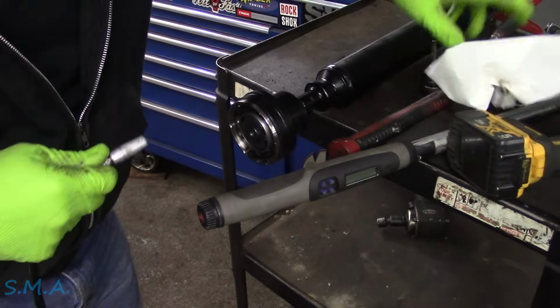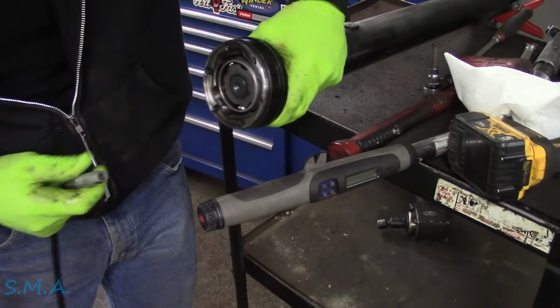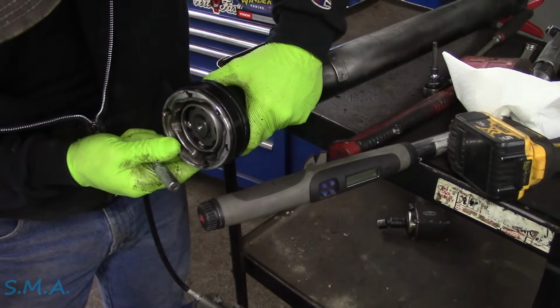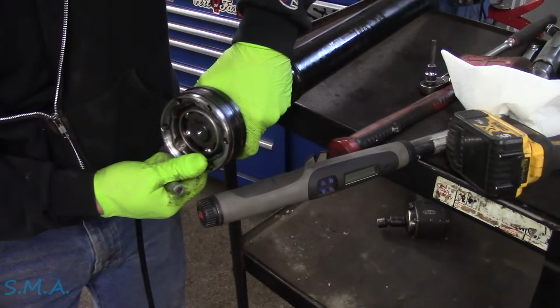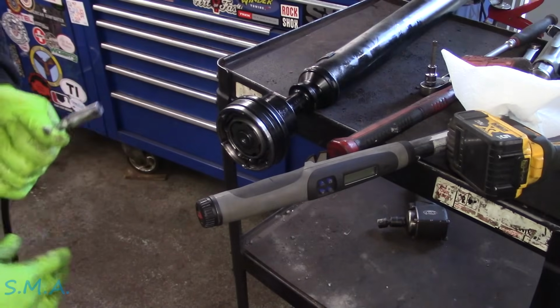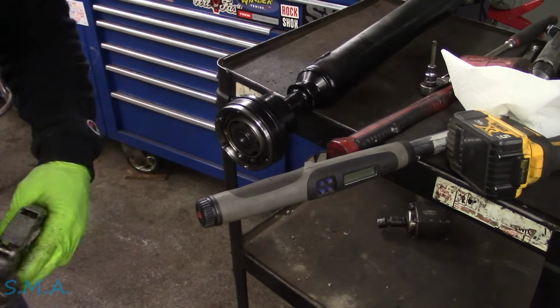Plan B, folks. I just cleaned it out a little bit in the parts washer. The races are pretty chowdered up, and I'm going to take a packet full of grease. The guy wants to use it. I am slightly embarrassed, I'll be honest with you.